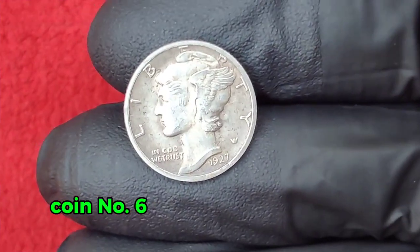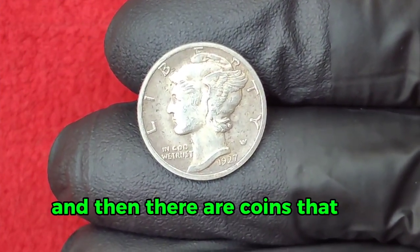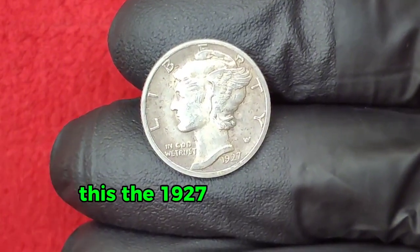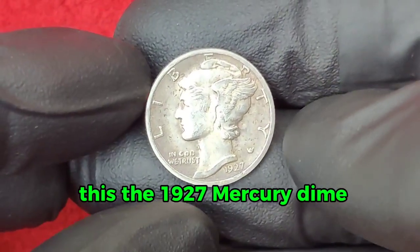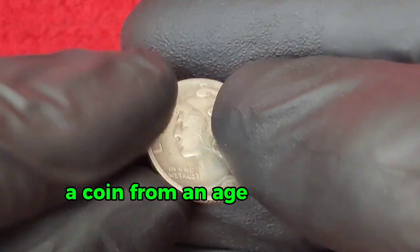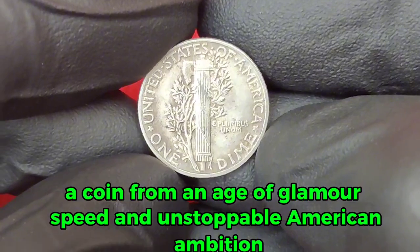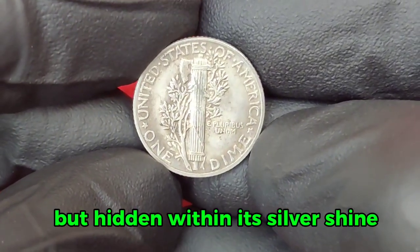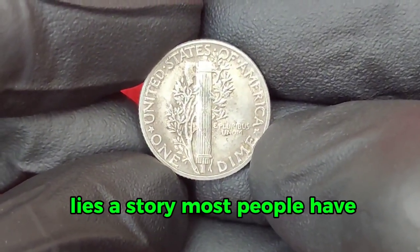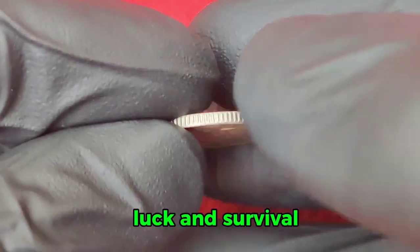Coin number 6. There are coins that are valuable, and then there are coins that are legendary. This, the 1927 Mercury dime, belongs to that rare second category. A coin from an age of glamour, speed, and unstoppable American ambition. But hidden within its silver shine lies a story most people have never heard. A story of beauty, luck, and survival.